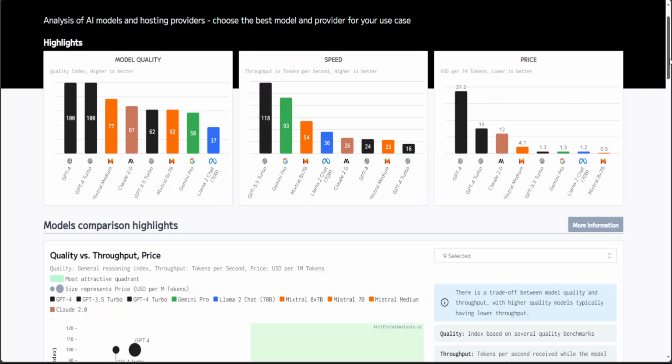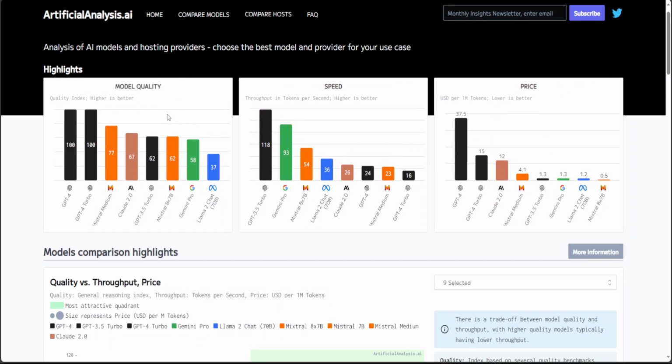If you look at what is at the top, there are highlights where you can see that in terms of model quality, OpenAI's models GPT-4 and GPT-4 Turbo rule the world. So they are at 100% index, and the third best one is Mistral's Medium, and then we have Claude, then Mixtral, then Gemini Pro, and then Llama 2. It's quite interesting to see that Gemini Pro is way far away in this model quality index. It is just half of what OpenAI's GPT-4 is.